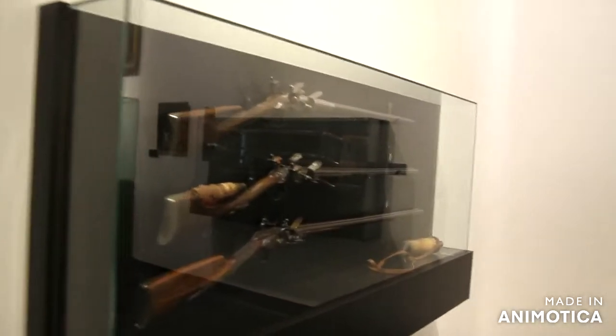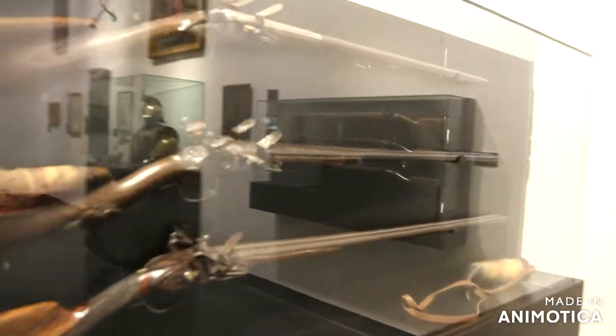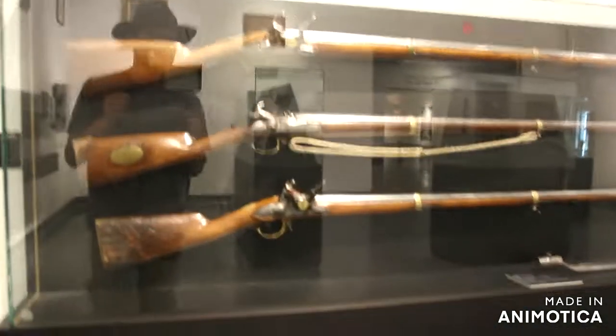Sorry about the reflection, guys. I do apologize. You see some reflections and stuff like that. I cannot use my light. I will not use my light.